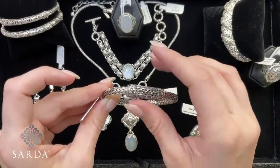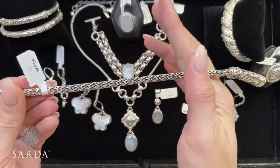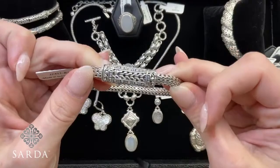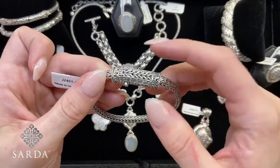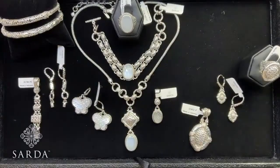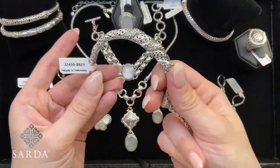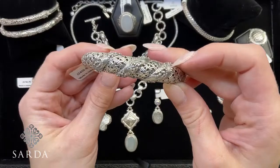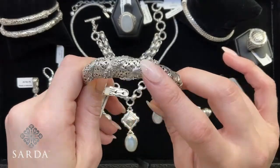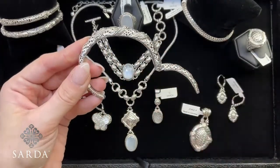Okay, look at how cool this is. She's built the closure into the centerpiece. How cool is that? Look at this really thick, beautiful Bali chain. And your little secret closure. How fun is that? With the chain link and basket weave detail. And the other bracelet on the pillow there is J2450, and this is a 7-inch bracelet fitting a 6 to a 7-inch wrist, for $179.99. And so this has got the chain link detailing with the granulation kind of twisted in. Jumbo chain link undercarriage, stay back, kick back.